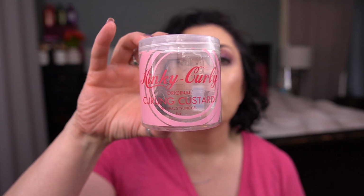And the last hair care item I have is by Kinky Curly. It's their original curling custard. This is a holy grail. I love this product. I will always repurchase, and you will see here in my haul portion that I did 2 random miscellaneous items from Bath and Body Works.